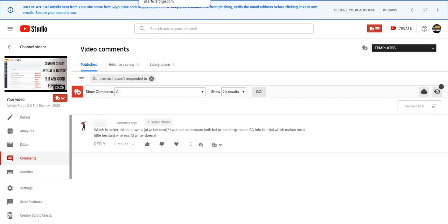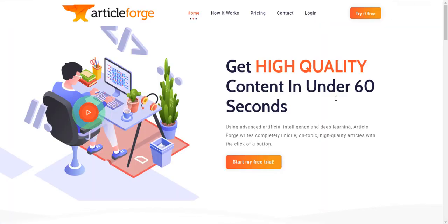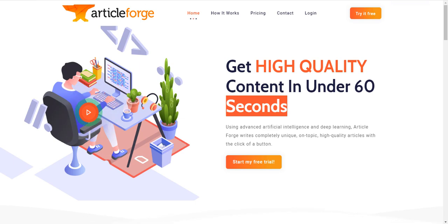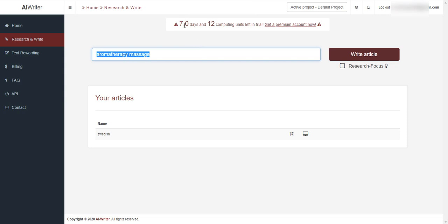First, let's talk about Article Forge. Article Forge is powerful. It claims to write an article in less than 60 seconds. Currently, I have bought Article Forge. This is not the trial version anymore. They have a 5 day trial version, whereas these guys have a 7 day trial version.